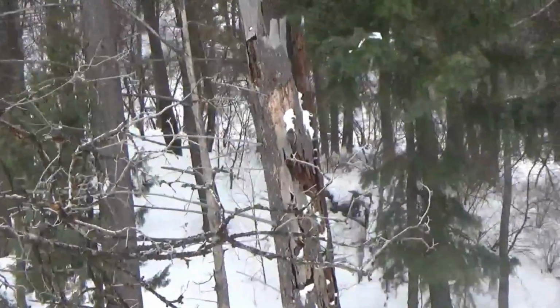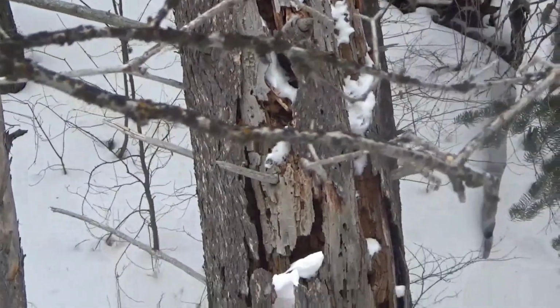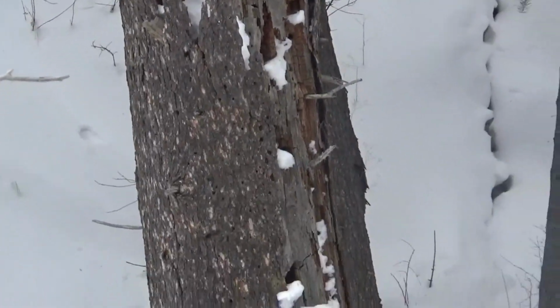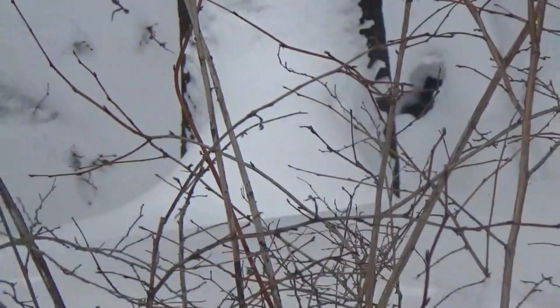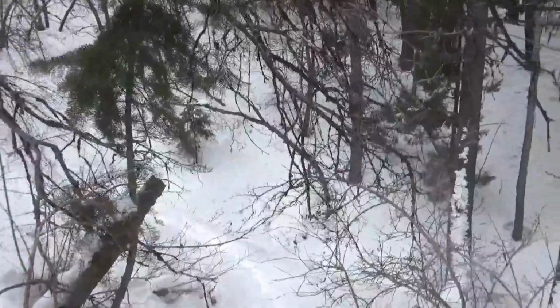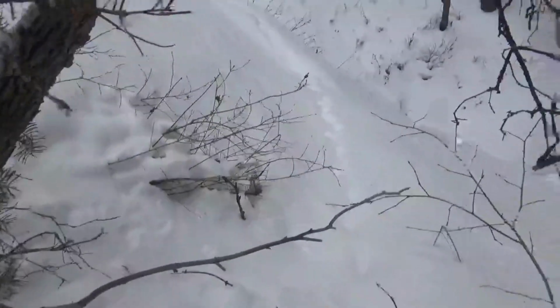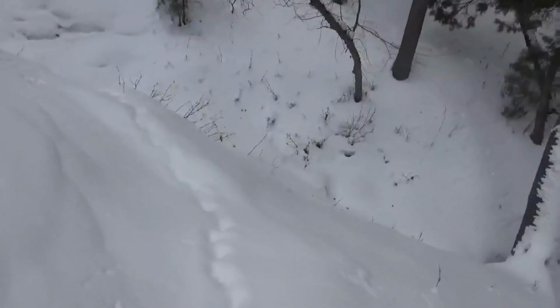Look at this tree. How rotted out it is. All the way down. Normally, there's a creek running through here that I would get my water from when I camp here. This has not been traversed in some time.